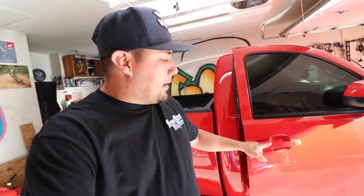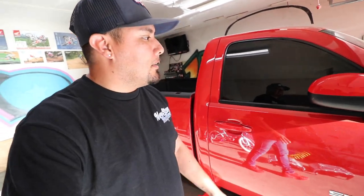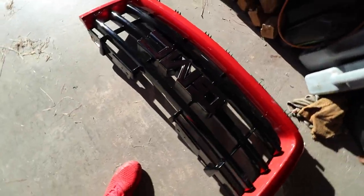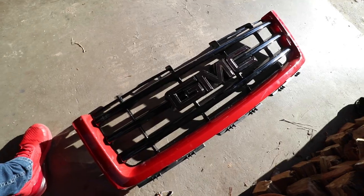Tomorrow. What is up, guys? So we're back again. We're here at the house. I just got home from work. We did go ahead and put the handles on last night. Guys, look at how much better that looks. Also, we did the mirror caps. I haven't done the front grill yet. Here's the front grill, guys. Check it out. Look how clean that came out.